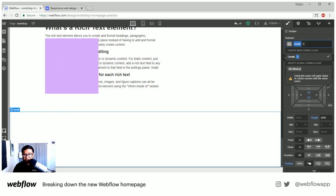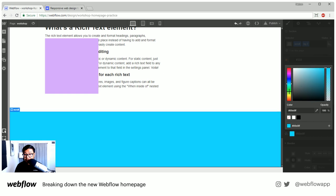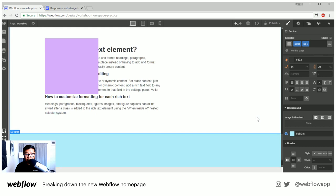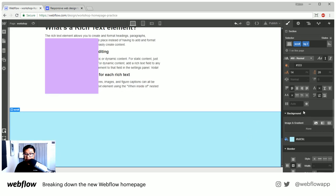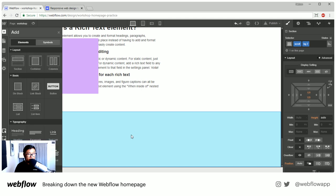We'll call this scroll 2, because we want the background BG2, because I want the background to have a different color. So I know where I'm at. Okay, so I know where the separation is at. And then we got some padding up in there. Cool.